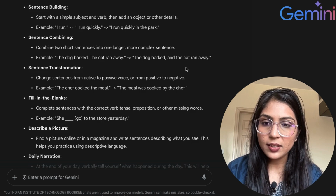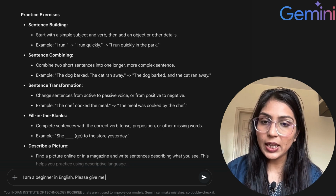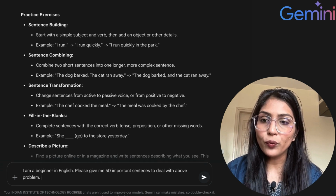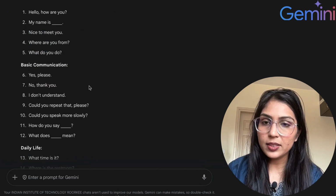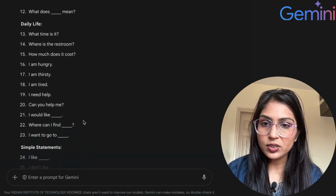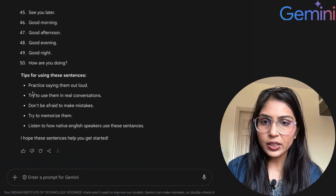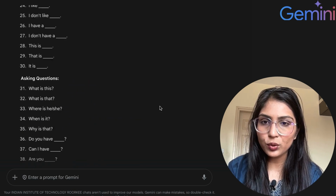And if you want to know further, you can ask for some good examples or good sentences to practice. So I can write here, I am a beginner in English. Please give me 50 important sentences to deal with the above problem. Wow, I have received 50 important sentences. Greetings and introduction, basic communication, daily life, simple sentences, simple statements, asking questions. See, wow, these are good questions every beginner should know. Very interesting statements, phrases, questions to remember, and some additional tips that you can follow.